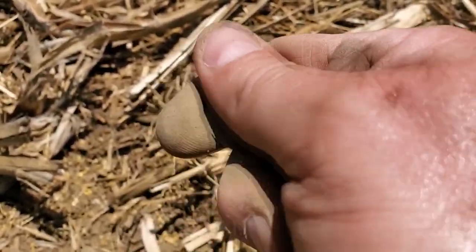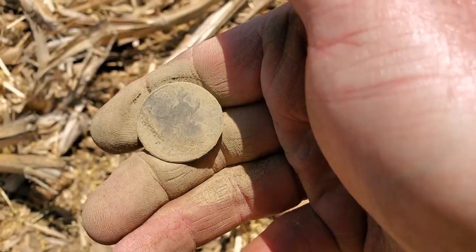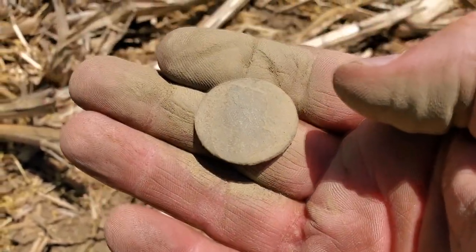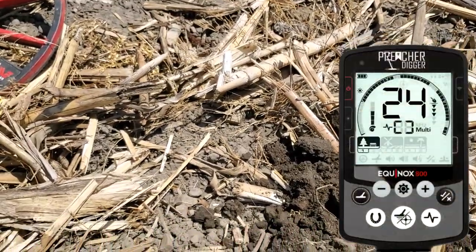All right, I'm getting closer, though. I got a little medallion. I got an Ayers Britannia. If we get some definition off of this one later on when I clean it up. It's in real good shape. Maybe you can get a date off of it too. There it is, surface find. Now, U.S. large cent time. Let's get at it. Let's get a 24 here.